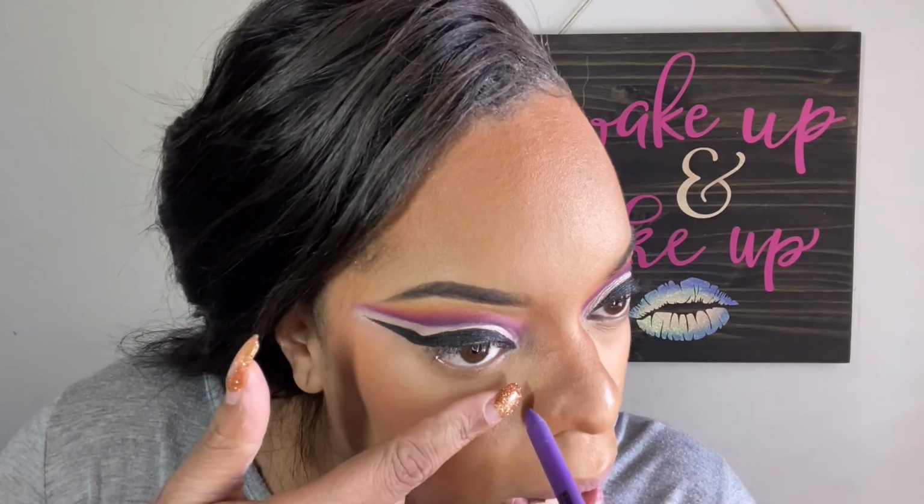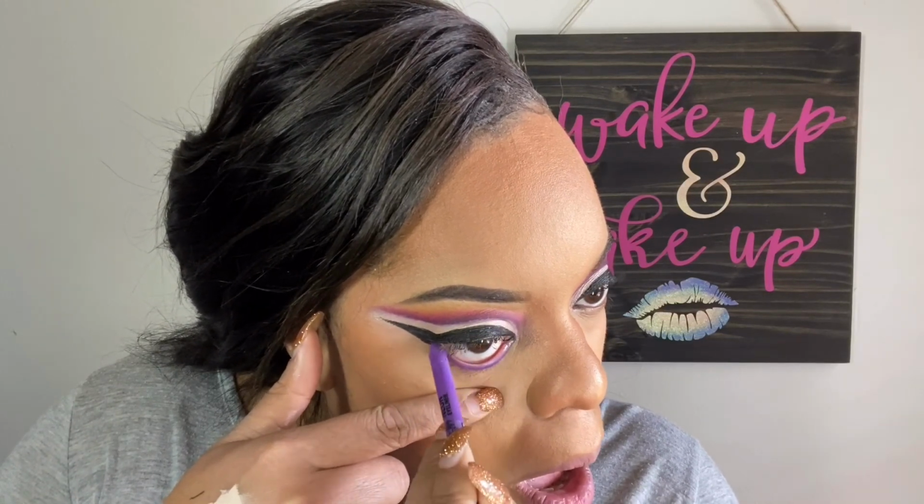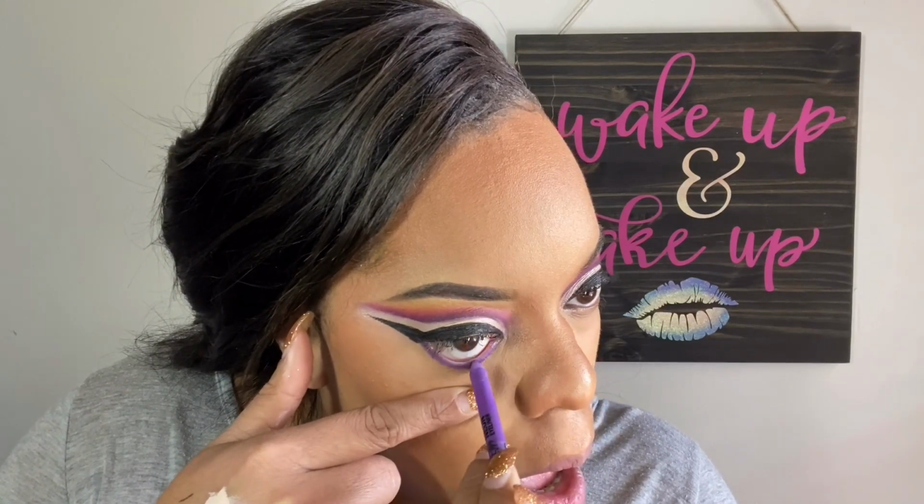So for under the eyes, I have this purple liner I was thinking about using. Let's try it. And then I think I'm gonna blend it out with a pink.